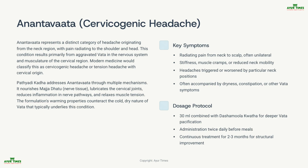For this, the dose is often 30 milliliters, but combined with the Dashamula Kwatha. Dashamula is excellent for deep-seated Vata issues and structural support, taken twice daily before meals, usually for maybe 2 to 3 months to see structural improvements.